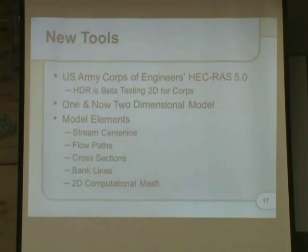The new tool that we're using is the U.S. Army Corps of Engineers HEC-RAS 5.0. And right now, we are beta testing this software for the Corps of Engineers. And the new module is a two-dimensional hydraulics module within that software. Before it was just one-dimensional. So I'll talk a little bit about two-dimensional modeling and how that's even better than one-dimensional, versus steady and unsteady.